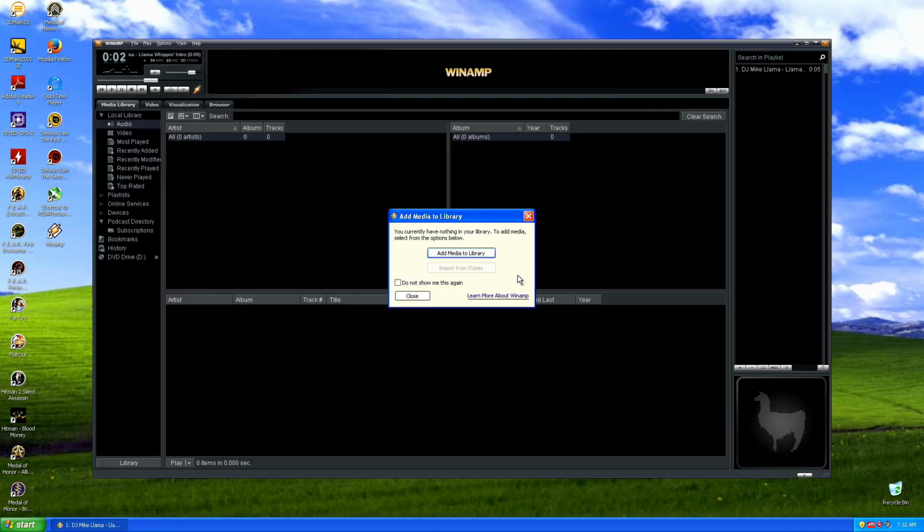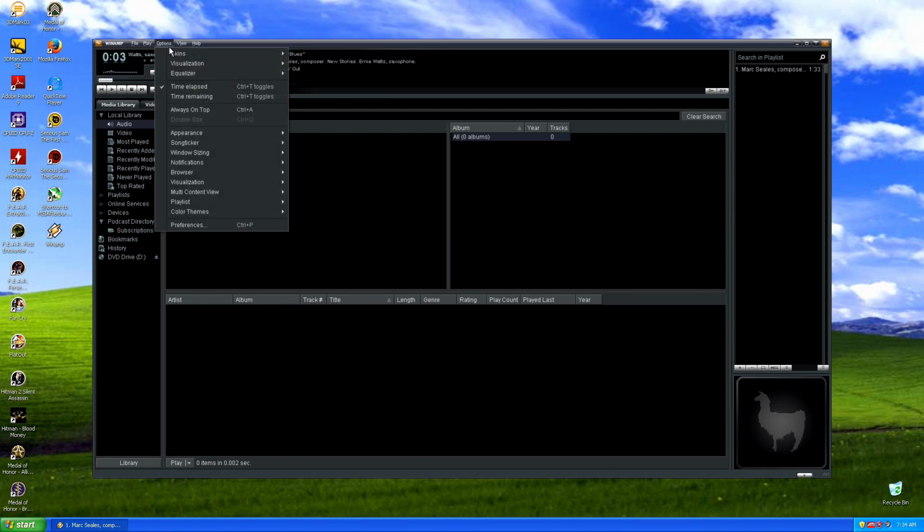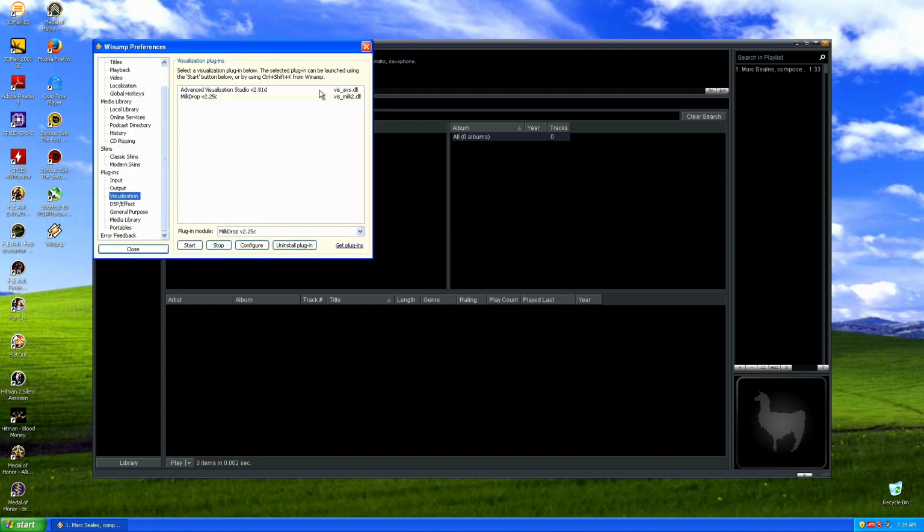Winamp. It really whips the llama's ass. So who remembers Winamp? You know you haven't really finished your Windows XP install until you install Winamp. I mean, that llama's ass isn't going to kick itself.